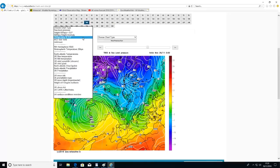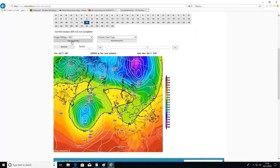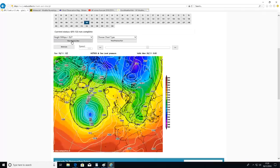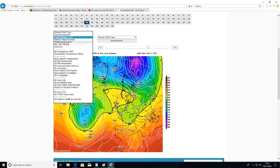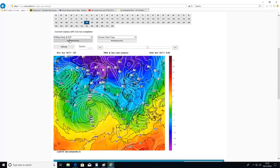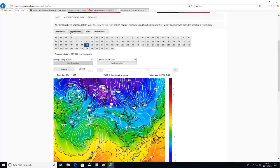So if we go back to 180, which is not this Monday, but the following Monday, look at what the previous run suggested. There's some difference there. I'd say the 6Z is probably slightly colder than the 12Z, and has more of an easterly established. That's right. It'll be changing from run to run in those day 6, 7, 8, 9, 10 time frames.